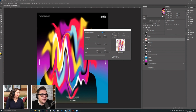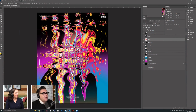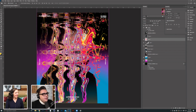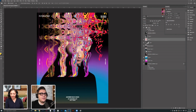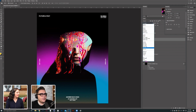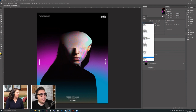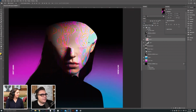I'm trying to do something here that kind of makes sense, and I don't want it to be circular. I want it to go more up and down. You can repeat this as many times as you want to create a dripping effect. That's what I'm looking for. And then I'm going to add this to our model and make it maybe color or hue or something like that. Yeah, color works. Cool, love that. Yeah, so that is just dripping on her face.